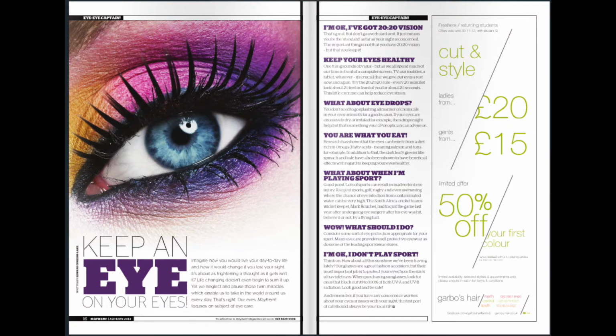Here is a double page spread from Mayhem. Mayhem is a free magazine like mine, and so this double page spread has an advert. My double page spread does not have an advert, but there would need to be adverts on some of the pages to ensure that the magazine earns revenue.